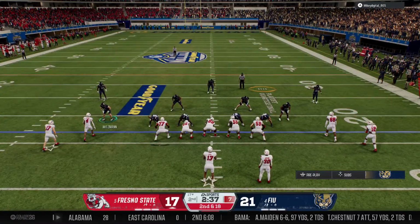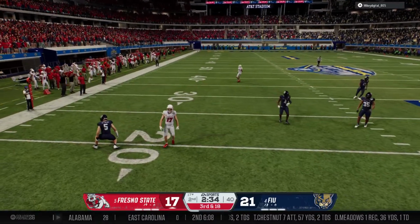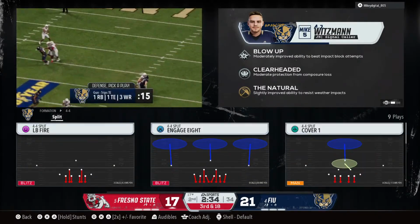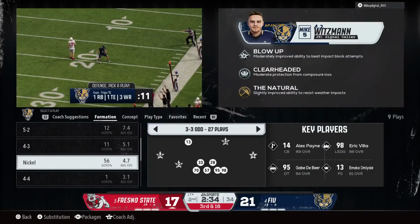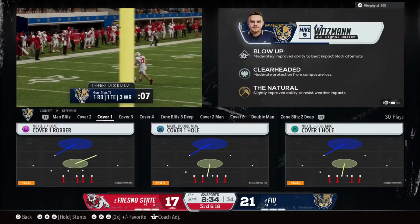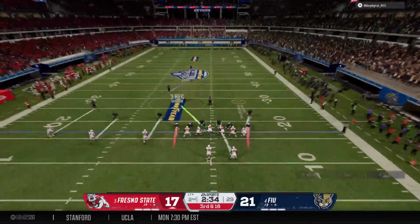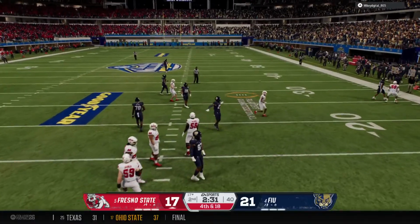After the first down loss, it's 2nd and long from the 17. Off target and incomplete. So a tricky situation here. 3rd and very long inside your own 20. How much of a risk do you take? You know, this defense could be very aggressive at this moment.